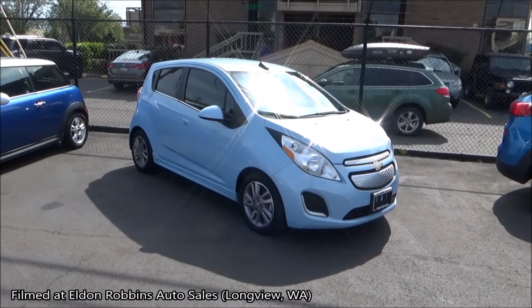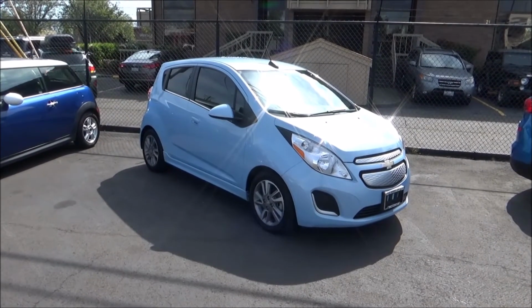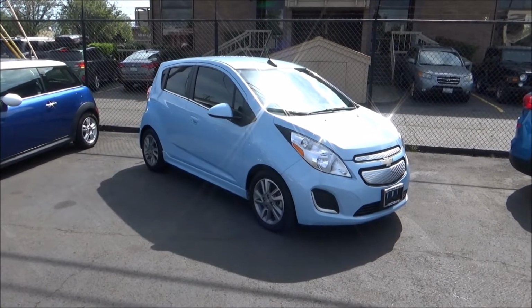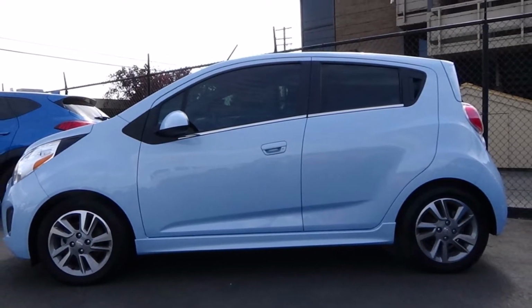This video will be a full tour and documentation of this 2015 Chevrolet Spark EV 1LT. This Spark EV is painted in the electric blue exterior color.